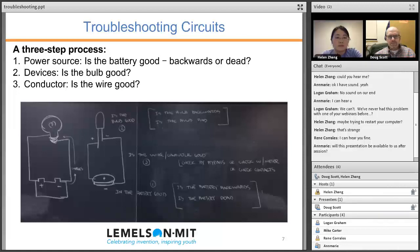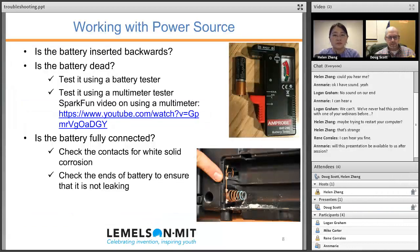So go through all the devices in a circuit. If you're trying to light up a light bulb, is the light bulb actually good? Check the wires to see if they're good conductors. Again, you can use a continuity tester on a multimeter to see if you have a complete circuit. What that can do is give you the opportunity to see if you actually do have a good connection.